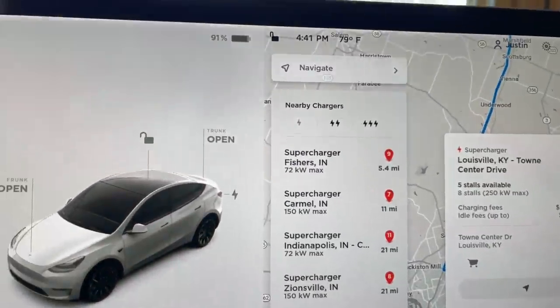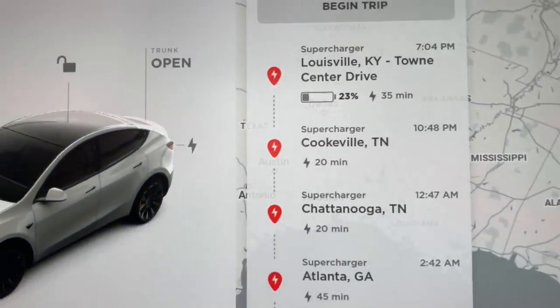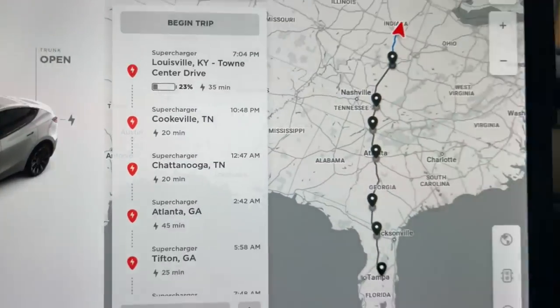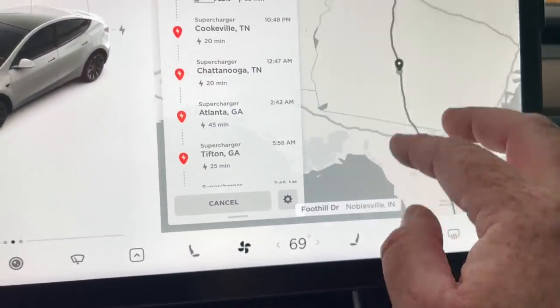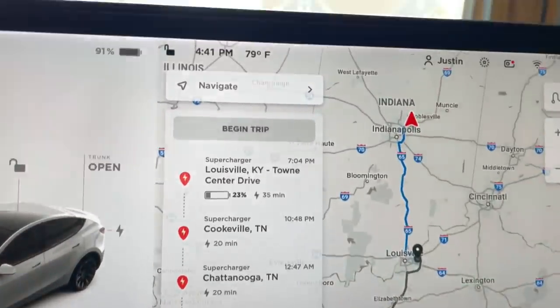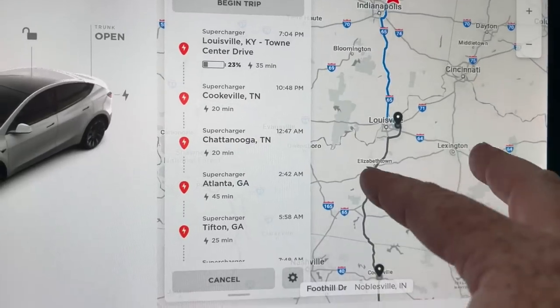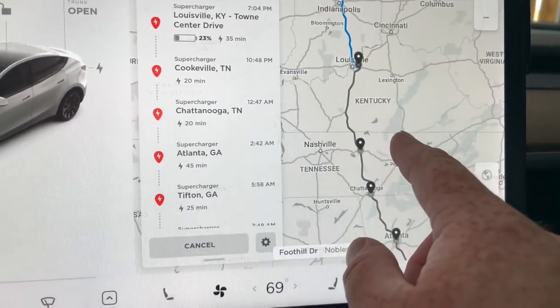So we're at 91%. I think it said we would arrive at 23%. So we're actually going to drive a little bit faster to burn up some of that energy. If you arrive at a V3 with 20%, you will not hit peak charging speeds. And it's 79 degrees, so we are in good shape for the front end of this trip. Everything looks like it's lining up well.